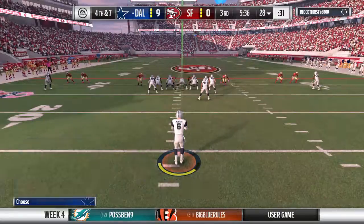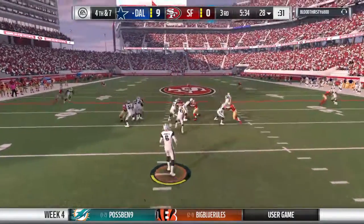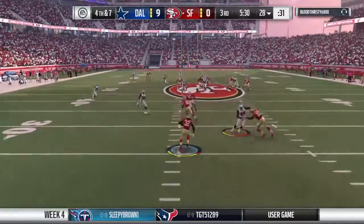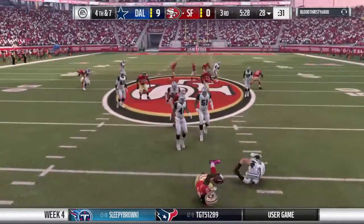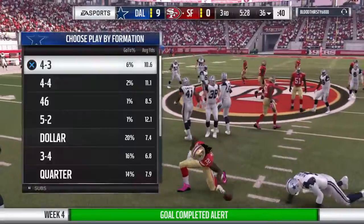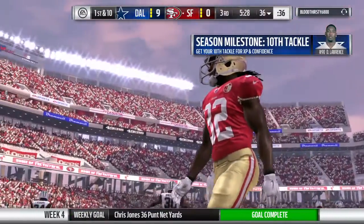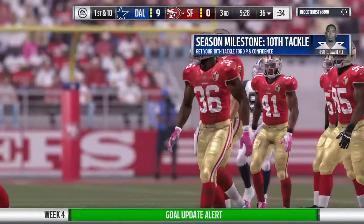Well, he did almost everything right. Excellent coverage, breaks on the football, just unable to haul it in and take it the other way, so he dropped an interception. The key for him now, don't dwell on it, just move on to the next play. Nice job bringing that one back. 14 on the return. And the offense will take over with a new set of downs.